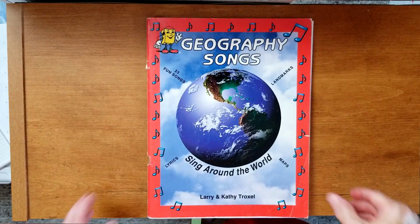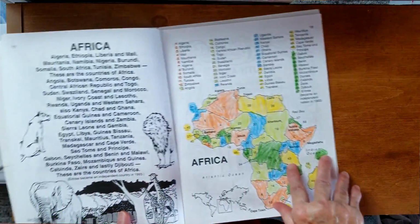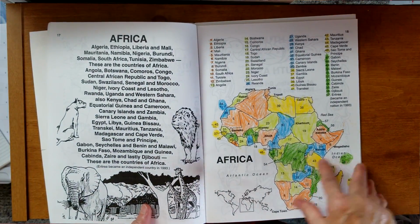Yeah, geography songs is a great introduction to the countries of the world. And you know what? It's fun because you're singing the names of countries to these catchy little tunes. They've even got one for all the states in the US. Bonus! You get this cool Color It In book for your visual and kinesthetic learners.